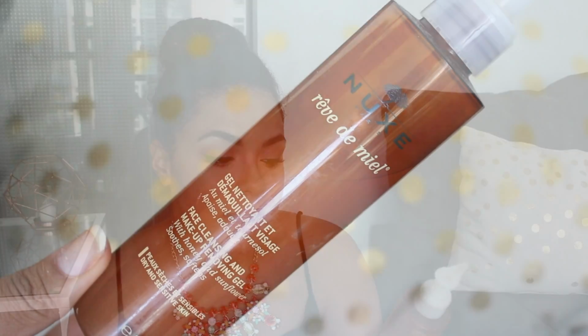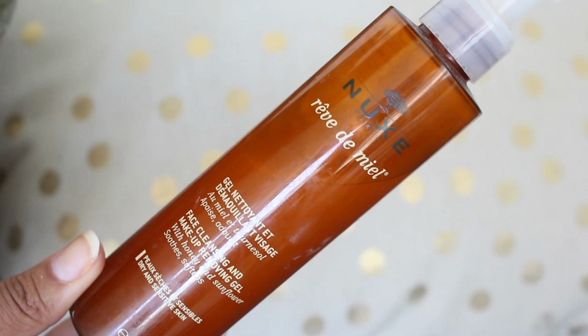This is their face cleansing and makeup removing gel. This is made for dry and sensitive skin. I have very oily skin, so I'm really not surprised that it's disappointing to me, but I am disappointed. It just doesn't do a great enough job removing my makeup. First off, this is something that I would use before my regular cleanser to get rid of my makeup, so when I put my cleanser on my skin, it's actually cleaning my skin and not just removing my makeup.